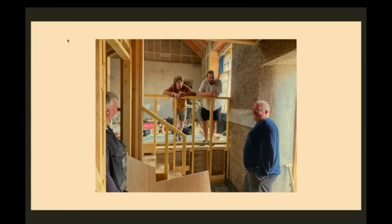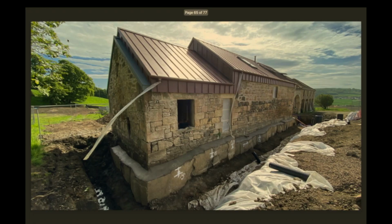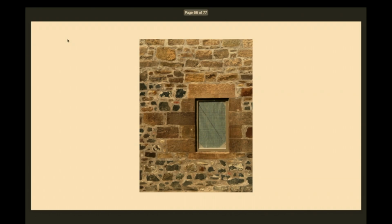This is Alex Sparrow from UK Hempcrete. That's the guys from Hempcrete Cymru up on the balcony there, and that's Stevie giving them a hard time about, you know, what happened and why. Far more aggressive than I would have been. That's what we had to do. We then created a large French drain around the building and put some holes in to drain it.